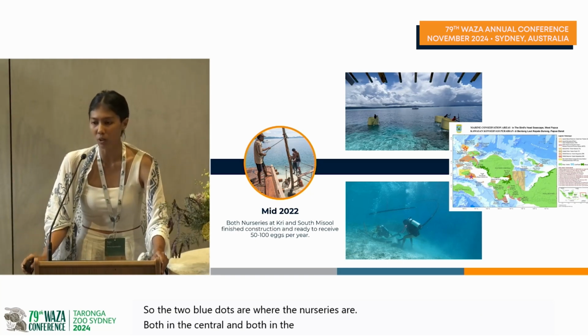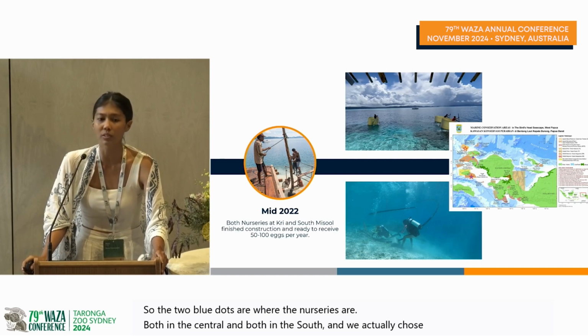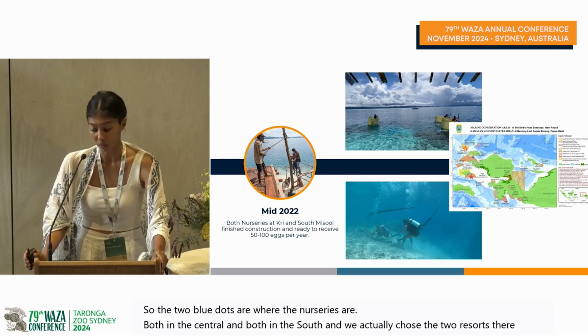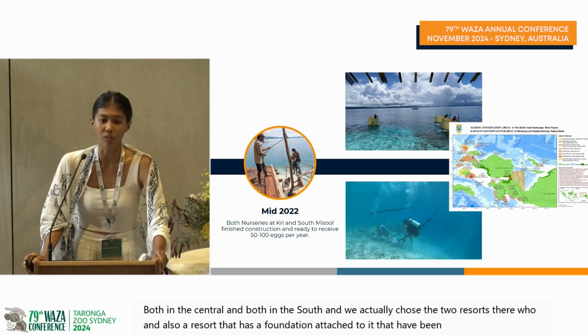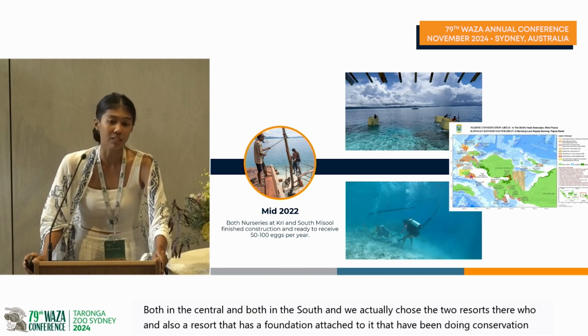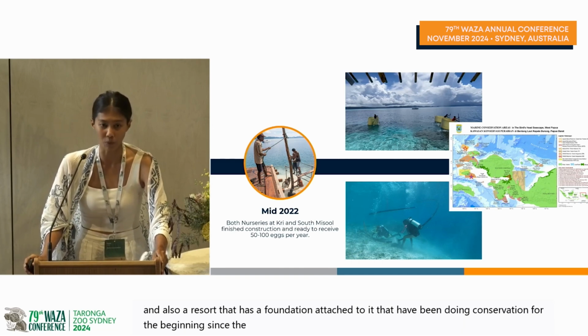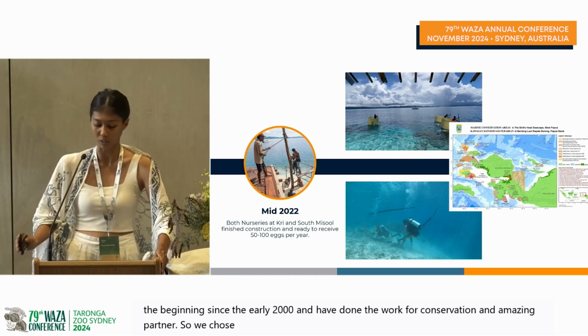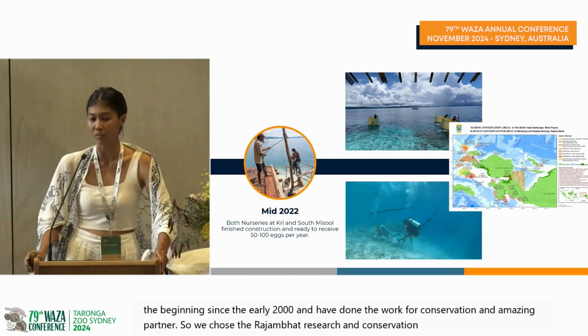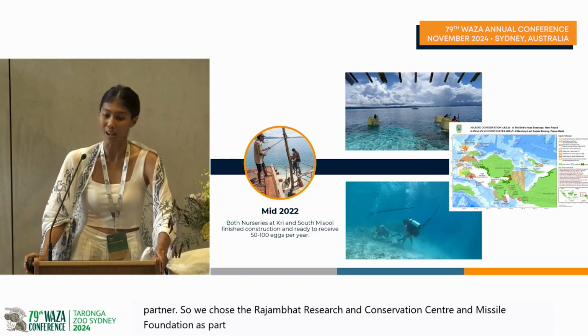And we chose 2 resorts there, including a resort that has a foundation attached to it, that have been doing conservation since the early 2000s, and have done amazing work with conservation partners. So we chose the Raja Ampat Research and Conservation Center and Misool Foundation as part of our partners to house our nursery.